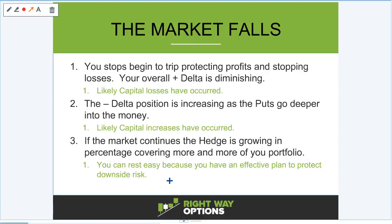Don't close your put until, remember, you're hedging your account. Don't think of it as a trade. Think of it as a hedge. It's there for the purpose of protecting the downside of your account.